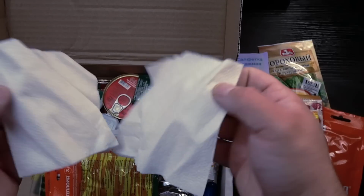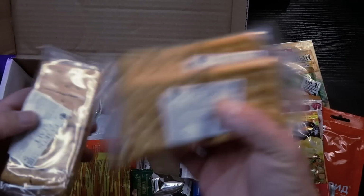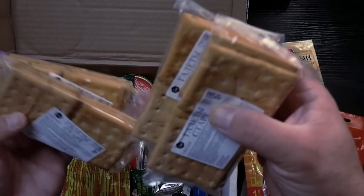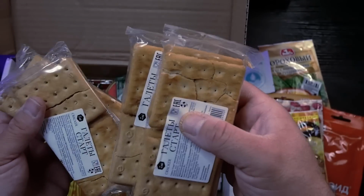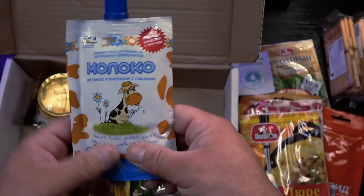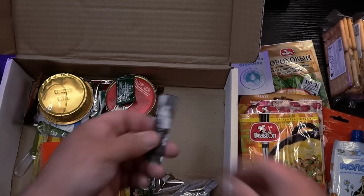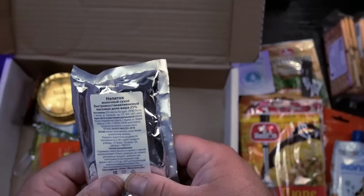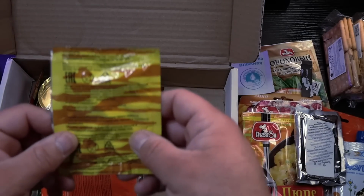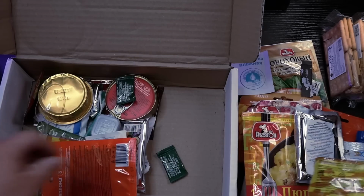2 more paper napkins. We have 1, 2, 3, 4 packages of biscuits. They all look a little bit worse for the wear, kind of crushed. This is sweetened condensed milk. This is a great ration item. This is yummy. Pepper. No idea. Maybe a drink mix of some sort. I don't think this is food. I think this is a hand warmer. It's certainly a good thing to have in an Arctic ration.